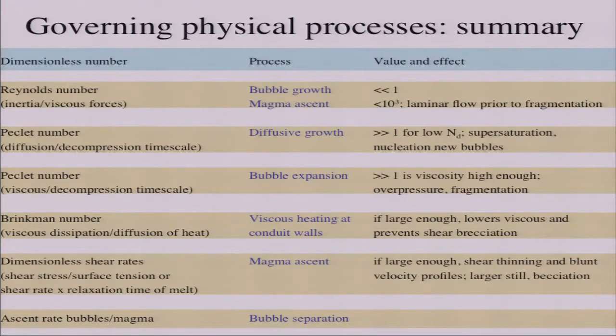And each one of these different dimensionless numbers in certain limits is being represented in what these volcanoes do under certain limits. So for example, when we talk about bubble growth, we said there are these 2 different things called Peclet numbers that characterize diffusive transport compared to pressure changes, or viscous flow compared to pressure changes. If diffusive growth is too slow, then we get supersaturated melt, and that's when we nucleate new bubbles, for example. In the other case, if bubble expansion is retarded by viscosity, right, characterized by that dimensionless number, that's when we get big overpressures and the magma fragments.